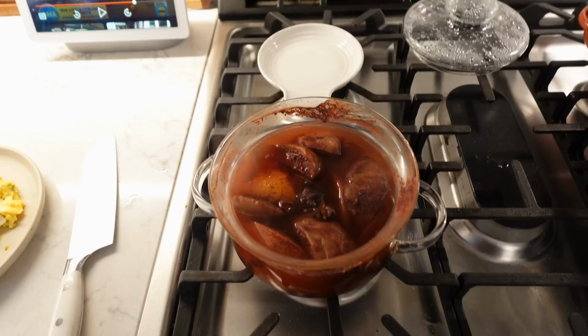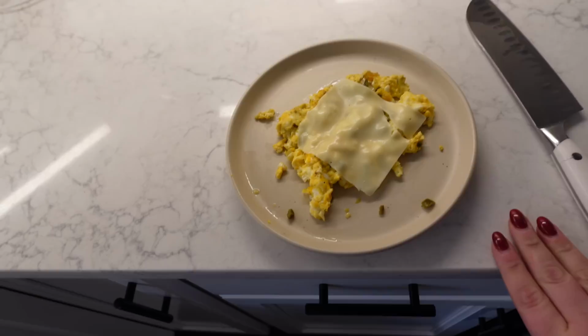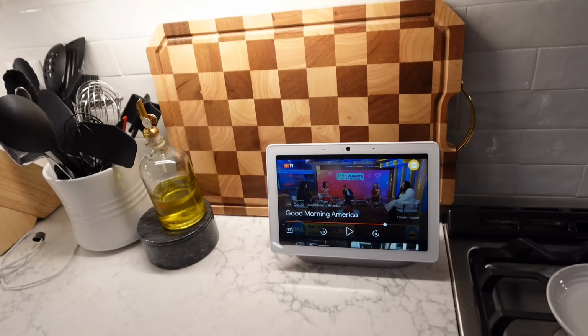So it's now Friday morning and I'm whipping up some breakfast before I head to the gym. I also wanna see how the simmer pot does on day two, because yesterday this was amazing. I feel like you could reuse it for a few days. I know it looks a little crazy, but it smells so good. Breakfast, I scrambled two eggs with jalapeno and just put a slice of cheese on top. Got a little GMA playing on the Google Home. So I'm gonna eat my breakfast.